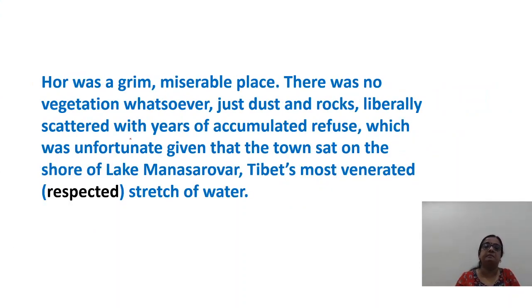Hor was a grim, miserable place. So the place where they reached was Hor. It was grim. Grim means what? Gloomy, miserable place. There was no vegetation whatsoever. Only land. No plants, trees, no vegetation. Just dust and rocks, liberally scattered with years of accumulated refuse. So this whole place had accumulated refuse, means what? Litter, all garbage, which was unfortunate given that the town sat on the shore of Lake Mansarovar.